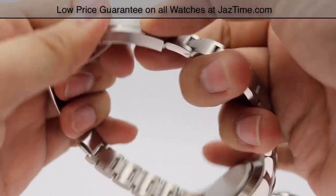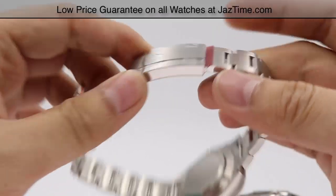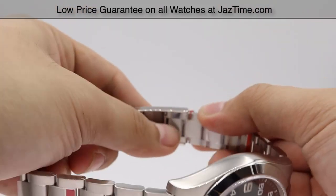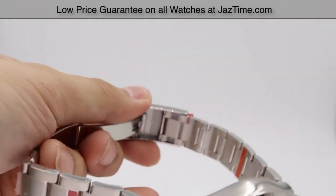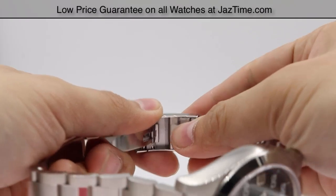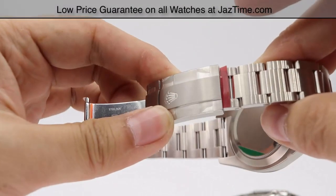But the Air-King has that similar function, but they've done it a much smarter way. With this bracelet here, we have the comfort extension link, which is located right underneath the case, and it's very simple. All you have to do is press that inward, and it snaps right in. That's how it looks inward.